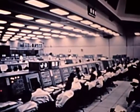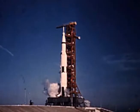Near the end of the quarter, on the morning of 21 December, Apollo 8 stood with all systems go.